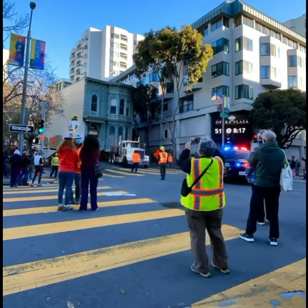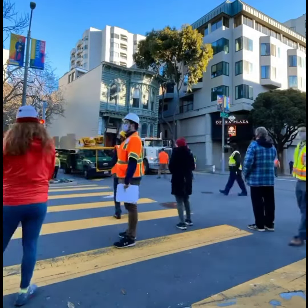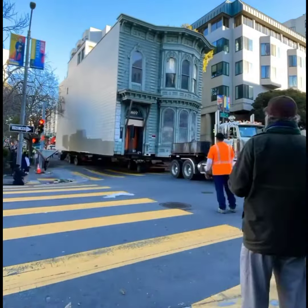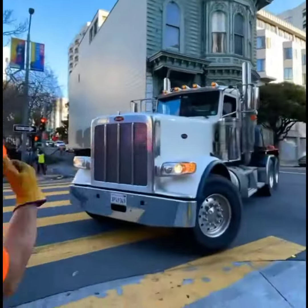Some of the branches of the trees along the road had to be cut a little bit to make sure that the house is moving properly. And it's such an amazing house moving that I've never seen in my life.